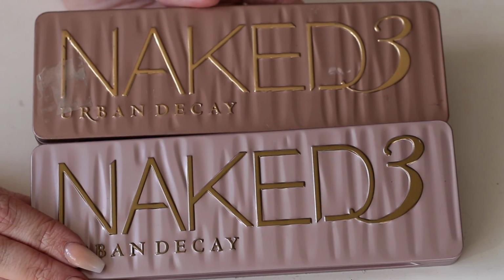Have a look at that. Front of the packaging is extremely similar as well. However, on the Naked 3 original, it is a lot more bronze.